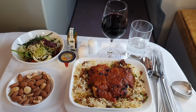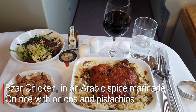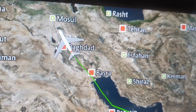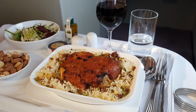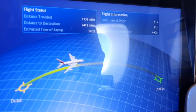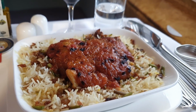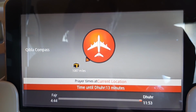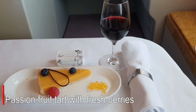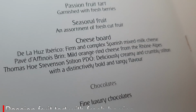Next up was a main course, and options included seared beef tenderloin, bizarre chicken, salmon, or a chicken and cheese sandwich. I went for the bizarre chicken in an Arabic spice marinade on rice with onions and pistachios. This was okay with lots of flavour, but was perhaps a little bit of a simple dish for business class. For dessert, there was a wonderful tart, and I followed it with the fruit and cheese boards.